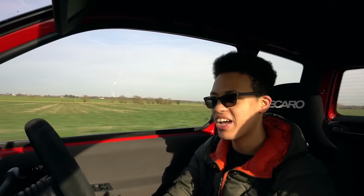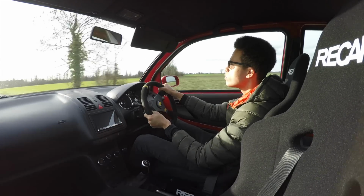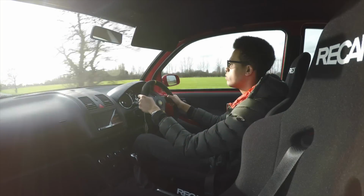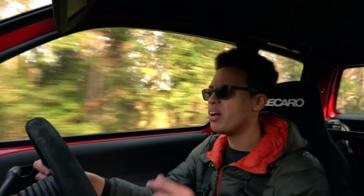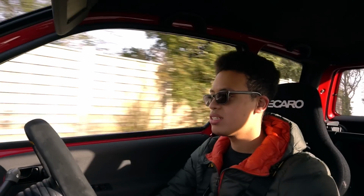Bury into the throttle, 4, 5, 6, the second count comes in, and then you get this really nice thrummy, almost metallic-y 4-cylinder soundtrack, a bit like you get from an old Alfa Giulia. It's really, really nice.